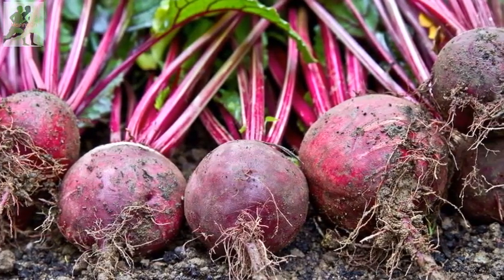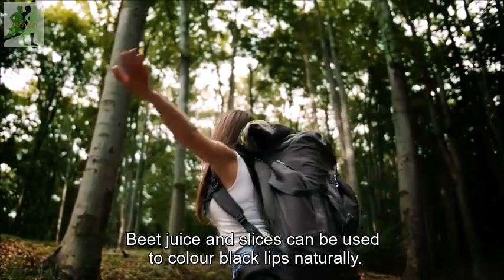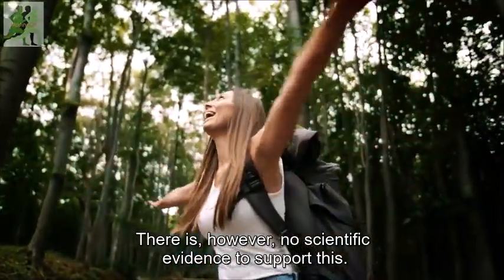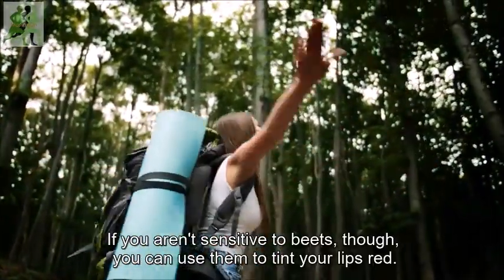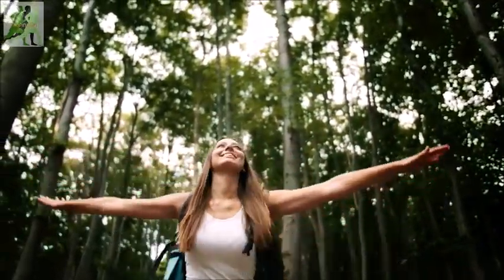2. Beetroot. Beet juice and slices can be used to color black lips naturally. There is, however, no scientific evidence to support this. If you aren't sensitive to beets, though, you can use them to tint your lips red.